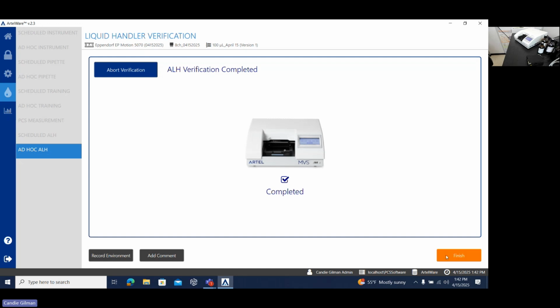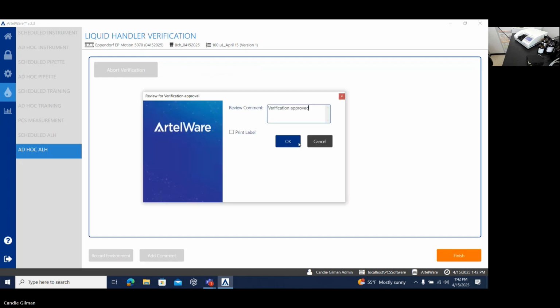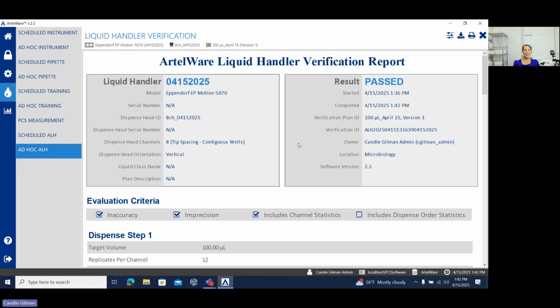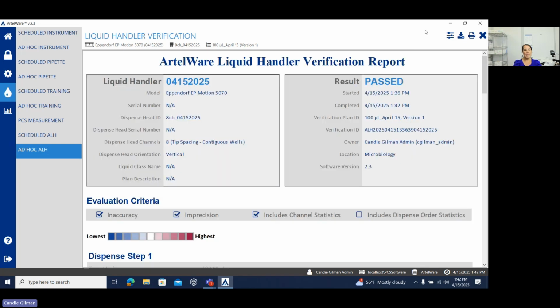Okay, so we'll go ahead and select Finish, and I'll click OK. I'm just going to change my camera back to me because the hardware is finished. There isn't anything else to see there. But what I do want to show you is the results that we just received from that plate that we ran. The way that I like to look at my results is to have the system show me a heat map. The heat map just shows me all of the volumes from low to high with assigned coloration, which is kind of neat.